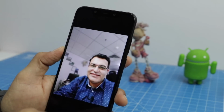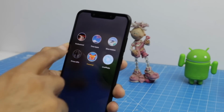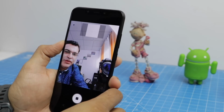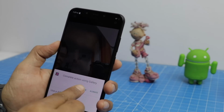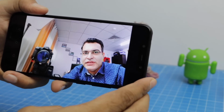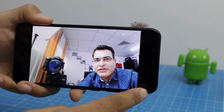It's quite wide, and if you want to fit more people in the selfie, there's also a wide selfie. It's called group selfie, and what you do is you click and then you turn the phone left and right, and it takes a wider selfie. So let me give you a quick comparison. This is a wide selfie that I have just taken. You can see the width from my shoulder to the other end. It has captured the camera and everything in the background.